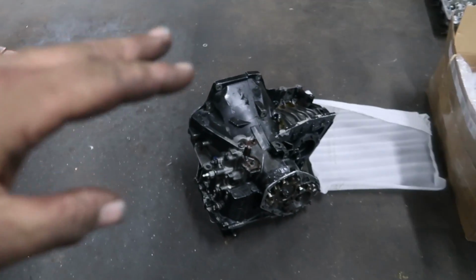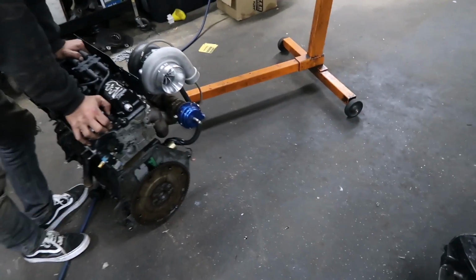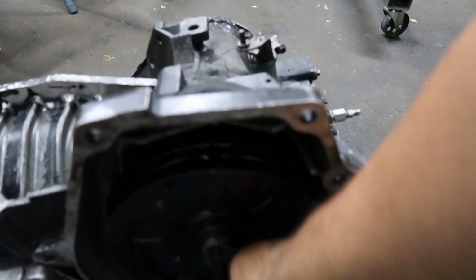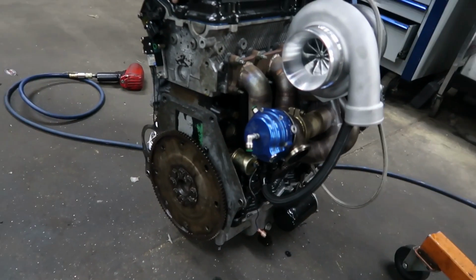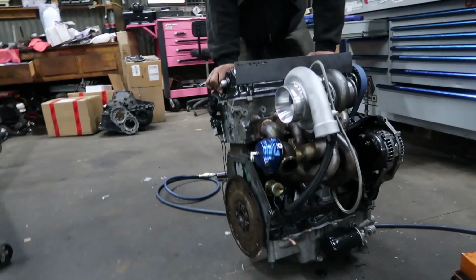It's together. All right, so now that the transmission's all together, the engine's been together, now we can put the two together. So we went ahead and put the converter in here, spun it all the way in, got the flex plate on there, got some Loctite on those bolts. Go ahead and try and stab this thing.